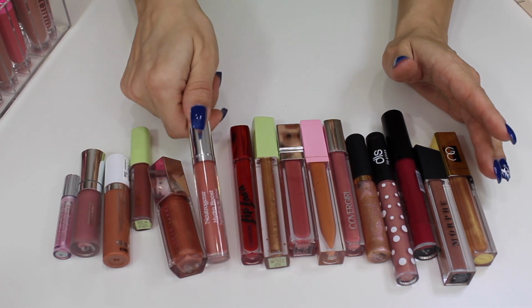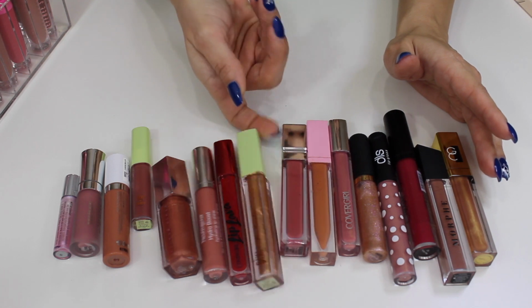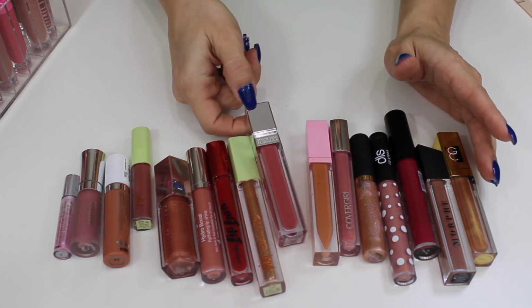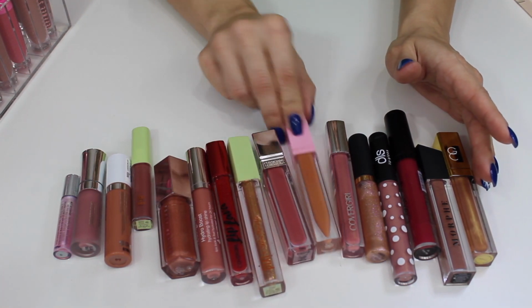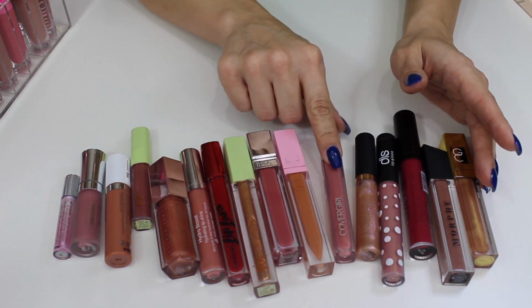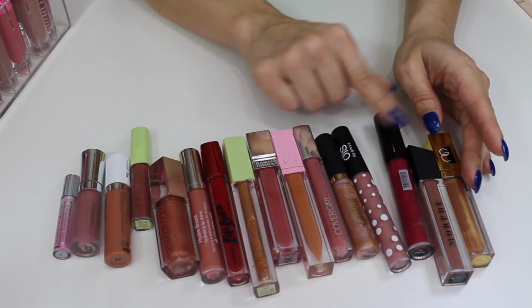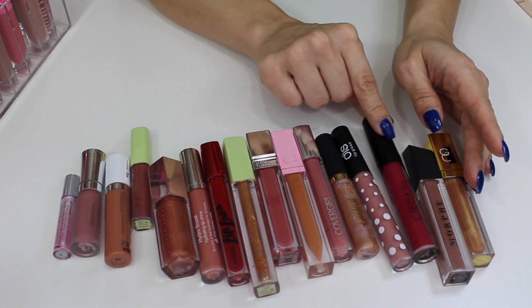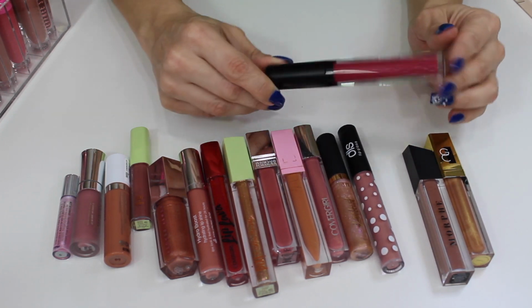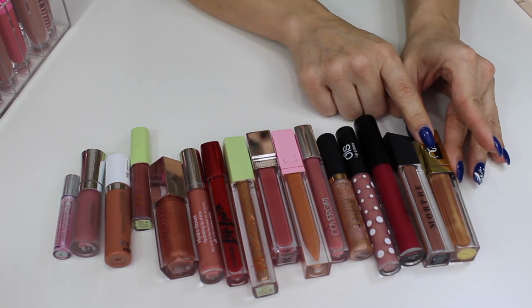This is from Neutrogena. This is CoverGirl. This is Pixie Beauty, one of the collabs. This is Physicians Formula. This is Dominic's Cosmetics. That's CoverGirl. This one is Tarte DSL. This is from Beauty Creations. Morphe and Gerard Cosmetics.